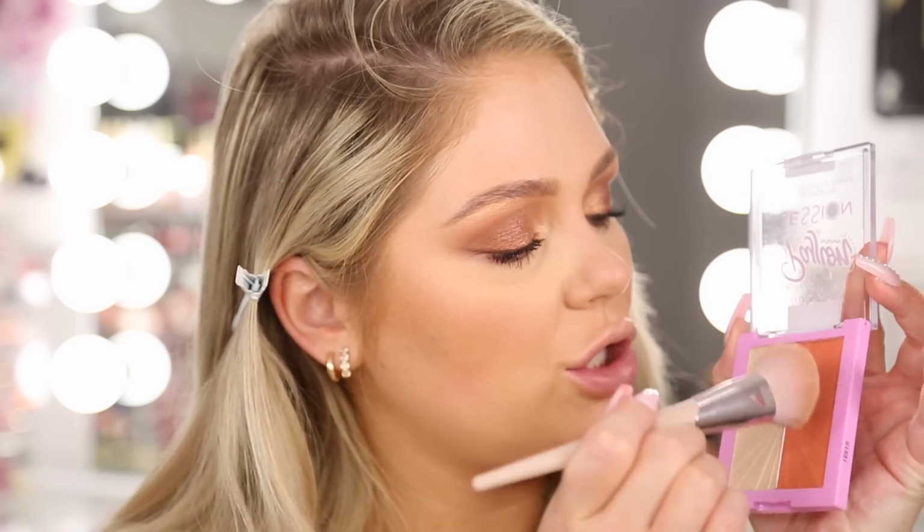All right, now let's jump into this little duo. This one looks really cute. This is the Passion Session little face palette, also from the new Wet n Wild collection. Okay, so I'm gonna go in with the blush first. It looks like a pretty peachy kind of blush. I'm gonna tap that on the cheeks. Love it. That's really pretty. I like that a lot. Definitely very pigmented, so you only need a little bit of it. And this one has a nice, sweet kind of fruity smell to it.